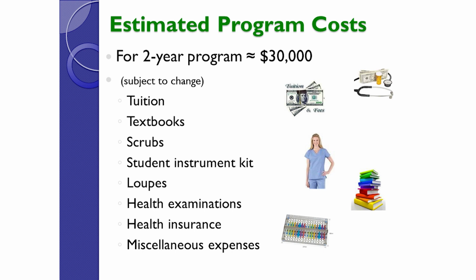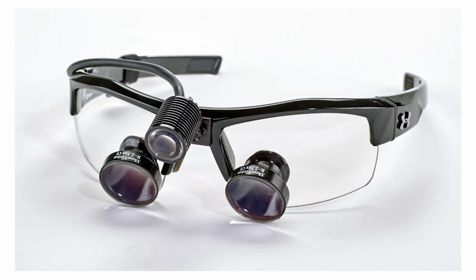These are all of your different things that are going, tuition, textbooks, scrubs, all of this. The loops, these are those glasses with the microscope, and we require these when you get into the program. We do have a contract, excuse me, with a loop rep, Q Optics, and so she comes, she talks to you about them. You get to pick your frame, your color, and be able to then pick exactly what you want. You get the student cost, which saves you quite a few hundreds of dollars on that.